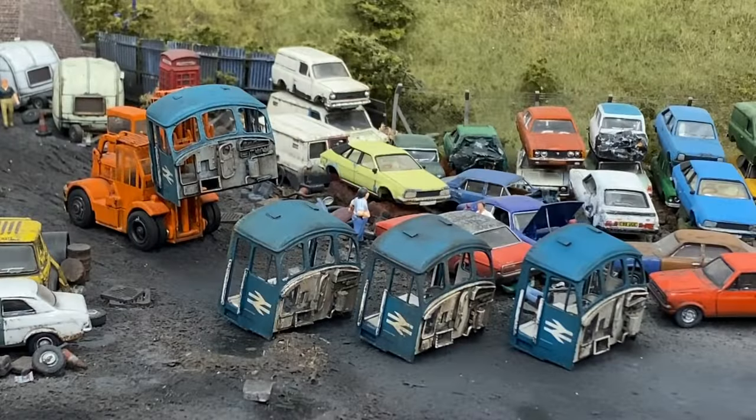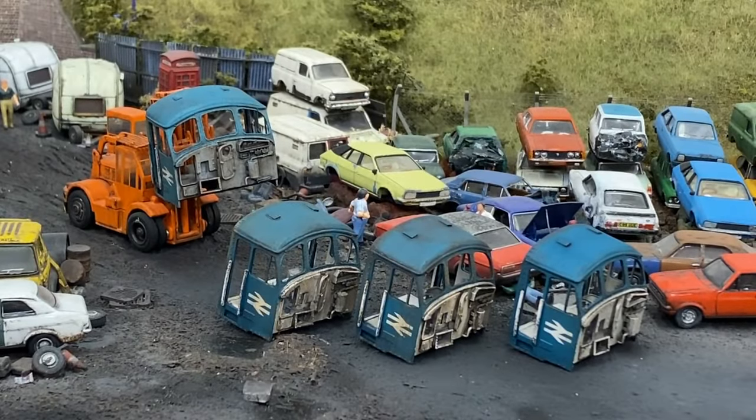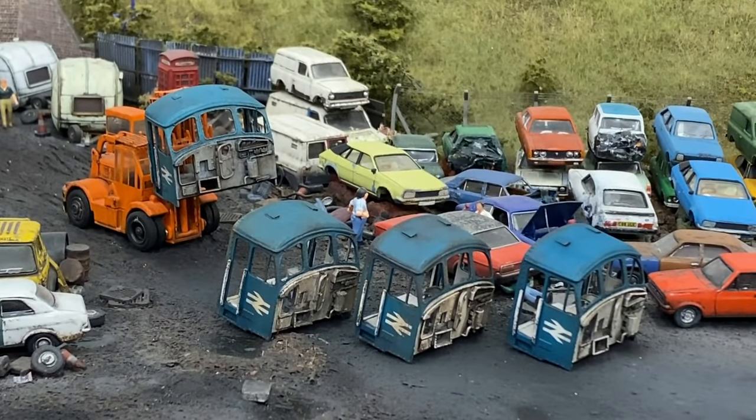Well, that's all four of the peak cabs finished. I don't know about you, Richard, but I think they look pretty stunning. Yeah, I'm quite impressed with those.